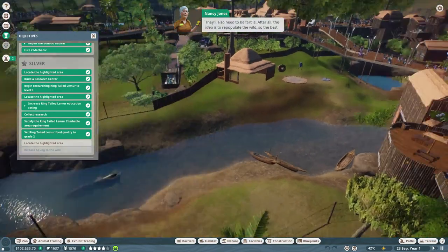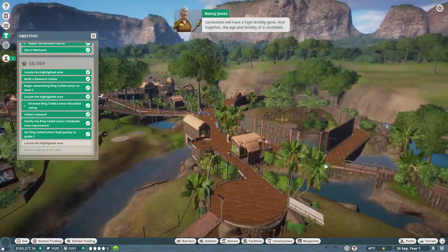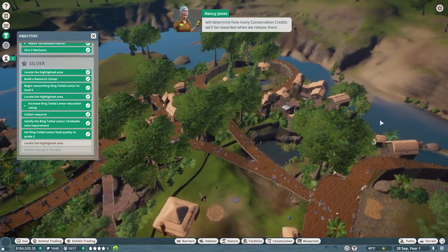They'll also need to be fertile. After all, the idea is to repopulate the wild, so the best candidates will have a high fertility gene. And together, the age and fertility of a candidate will determine how many conservation credits we'll be rewarded when we release them.